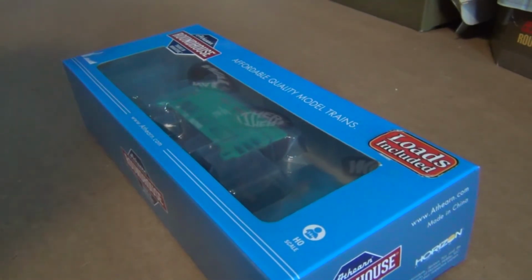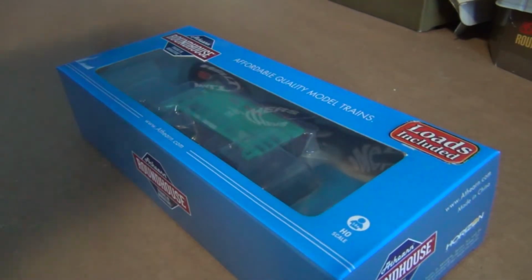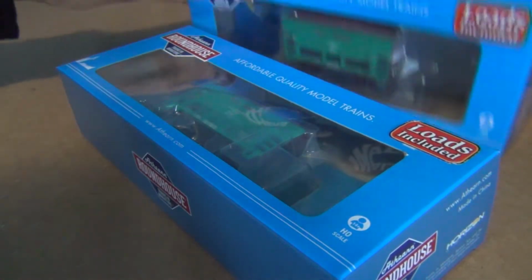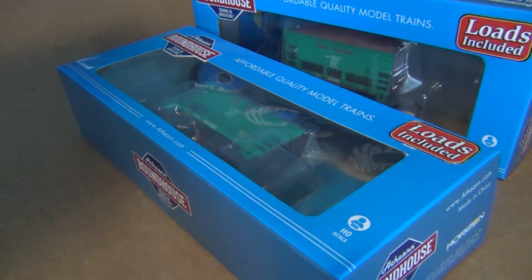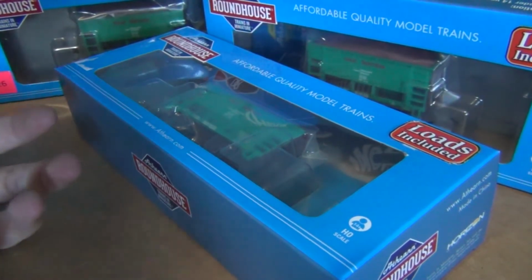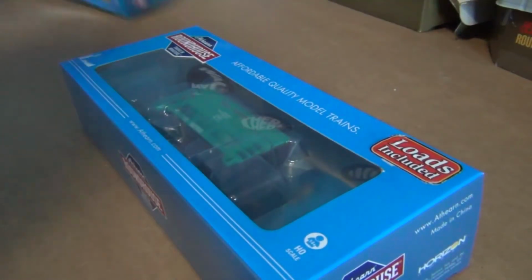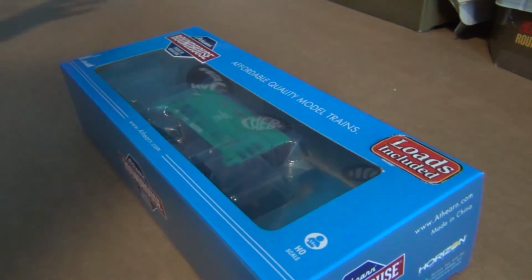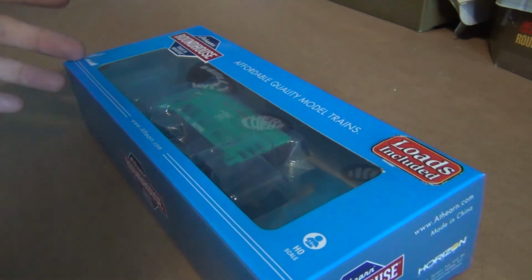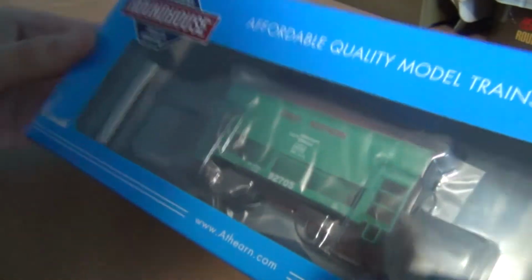So for the next three cars that came in the box, I'm only going to be unboxing one of them, as they are actually all the same. I don't ever remember these cars being for sale, these Great Northern Teal ore cars, although apparently they were announced in like 2019. But again, I don't ever remember them being for sale. They made 3 road numbers plus a 4-pack, so if I ever find that 4-pack, maybe I'll get it.